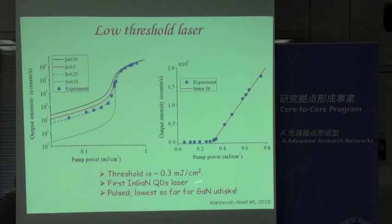The thresholds are low, not the lowest ones in gallium nitride, but I remind you, this is the first type of devices with quantum dots. And of course, it's still pulsed, but we're now trying to do measurements to make it also lase continuously with continuous excitation. So this is nice, and it's all possible just because you optimize this photoelectrochemical etch and have somehow precise control over the material growth to combine these quantum dots.